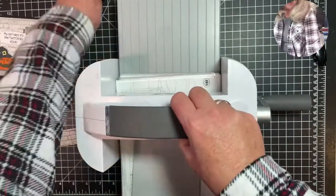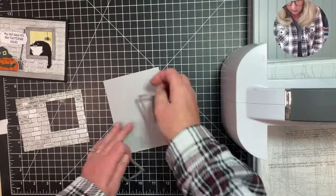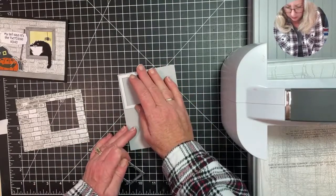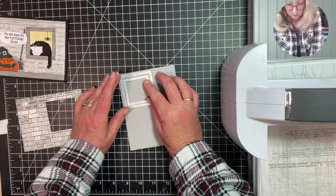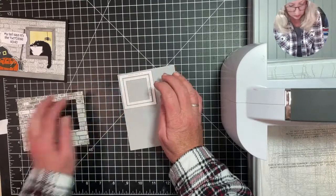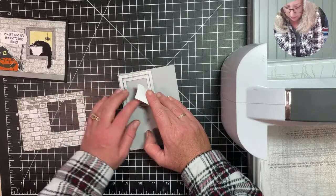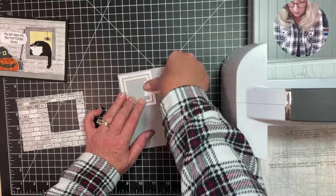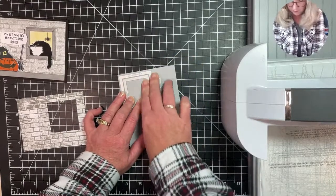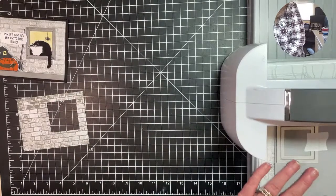And the way we're going to do that, let me move this for a second, is we're going to line these up and then I'm going to nest them, the two together, like so. This is going to create the frame. Nest them, hold them down, tape them down, run it through. Oops.